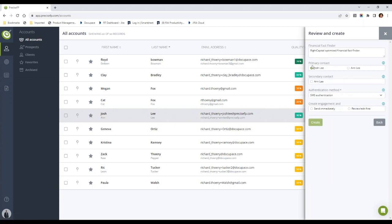Now I'm going to send this out to Josh. I could send it out and have Ann Lee's information. That's his wife in this case. I could send it out to her directly. I could also send a second one. So one goes out to Josh, one goes out to her, collect information independently. I'm just going to go ahead and send this one to Josh, show you what that looks like.